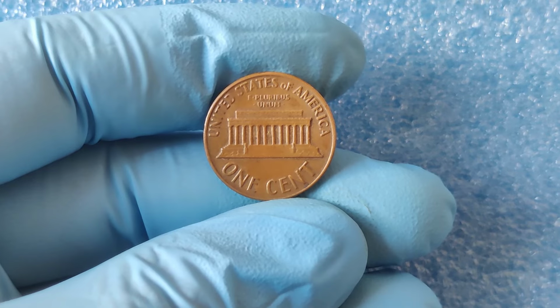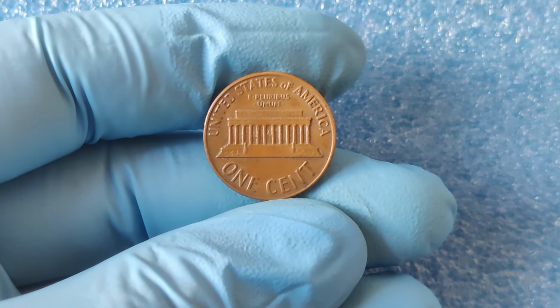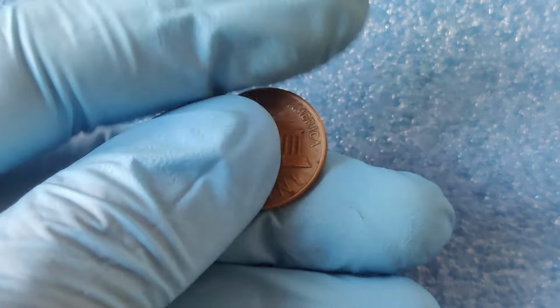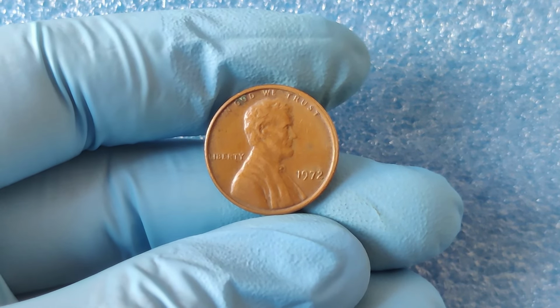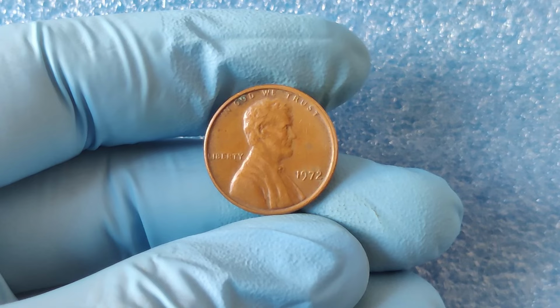If you take a close look at one of these rare pennies, you'll notice clear doubling in the lettering, especially in the words "Liberty," "In God We Trust," and the date itself. That's what makes this coin so valuable.